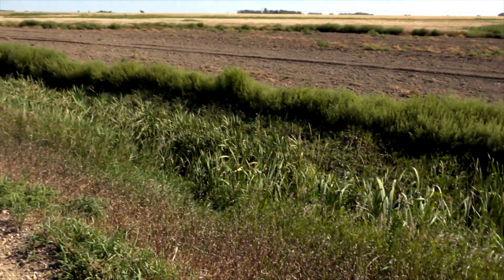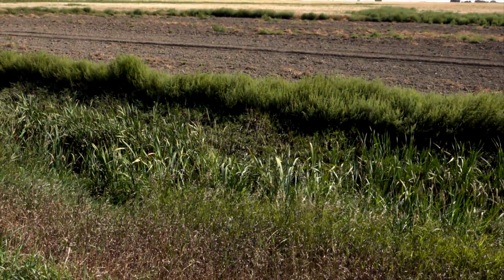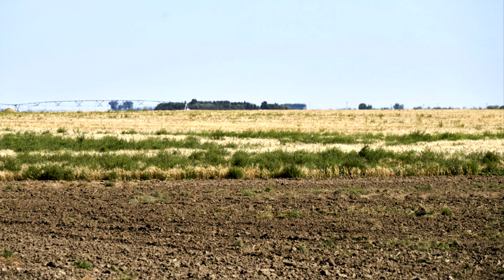If we don't manage it, this is exactly the sort of high risk, established kochia stand that's going to contaminate the rest of the field this fall and over the winter. So it is important to find a way to manage that.